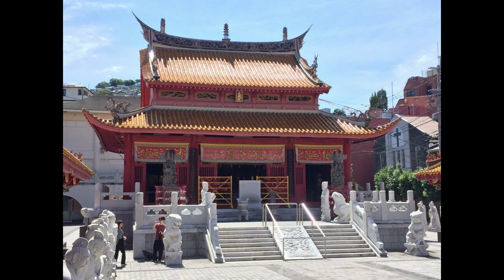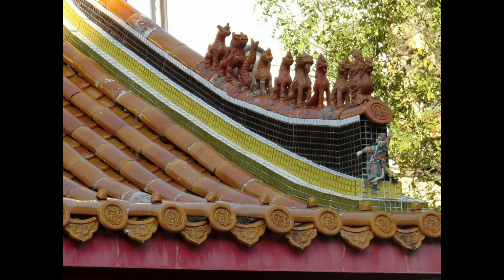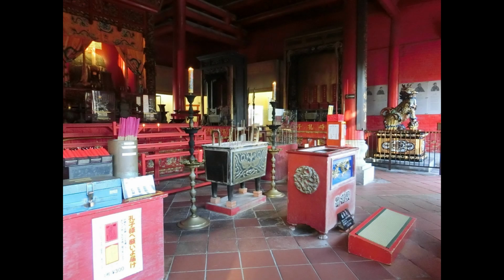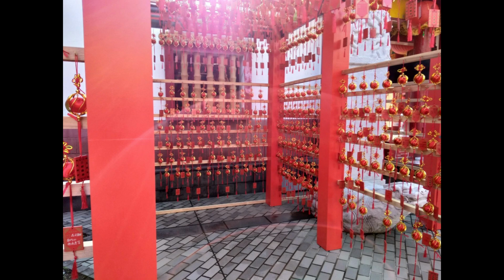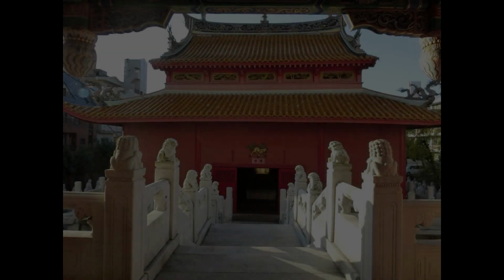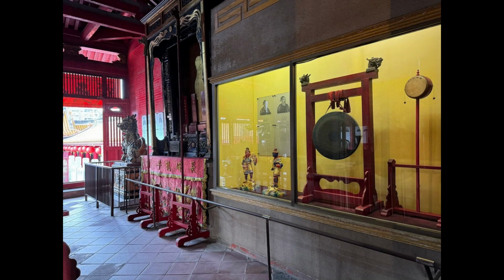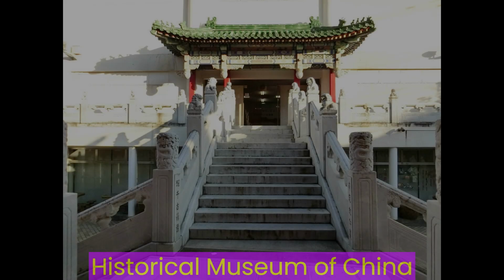It serves as a fine example of Chinese architectural techniques and houses a seated statue of Confucius. At the rear of the complex is the Historical Museum of China, which was built in 1983 to celebrate the 90th anniversary of the shrine's founding and intends to promote friendship between Japan and China. The museum itself contains a range of artifacts from China, including pottery, sculptures, and other works of art. The third floor displays artwork and documents related to the shrine itself.